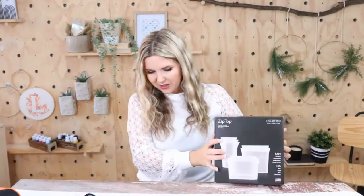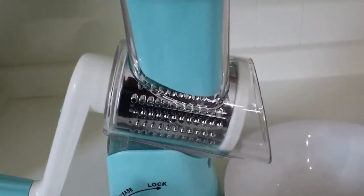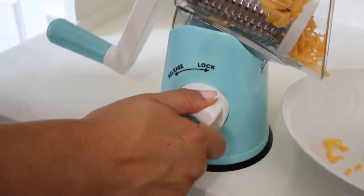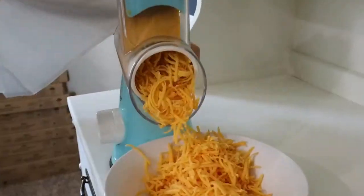Another popular item that we have shown before that we really like is this cheese grater. Now, the one I have is in the color blue. I know that it comes in a variety of colors, but this is a great way to safely grate cheese. It comes with three different cheese grating attachments. You lock it onto whatever surface you're going to be grating, and then you can safely grate cheese. You grate it really easily.